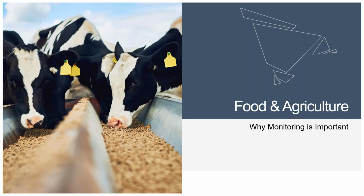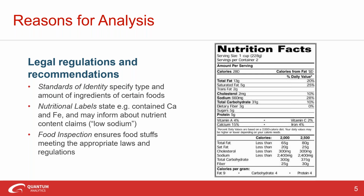So let's get started. We're talking about food and agriculture, and why is monitoring food and agriculture important? There are a lot of good reasons for food analysis, but one of the most important ones is legal regulations and recommendations. Standards of identity specify the type and amount of ingredients of certain foods. I'm sure everybody's familiar with the nutritional labeling that you see here, which is required to show the nutritional facts, including elements for nutrients such as calcium and iron, for example. And of course, there are food inspections which ensure that your food is meeting the appropriate laws and regulatory requirements.